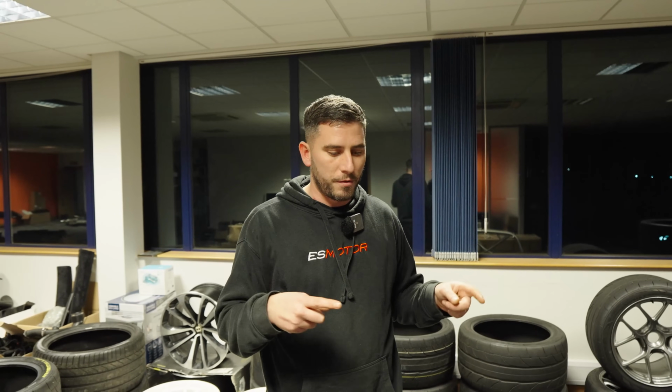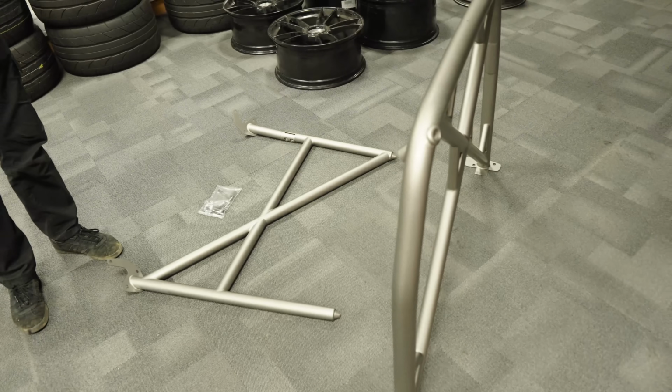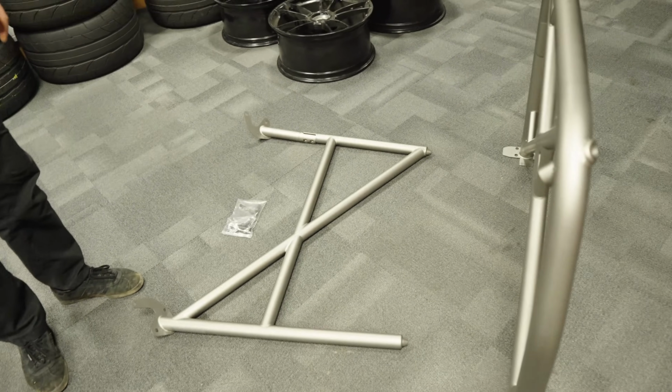So we're in a different part of the unit that not many people actually get to see, because it's where we keep most of our parts and stuff. But yeah, behind me you can see loads of wheels and tyres and bits and bobs. But the bit I've brought you up here to show you is the 991 Y-Sack roll cage that we've just got in. So as you can see here, this is a Y-Sack rear cage.